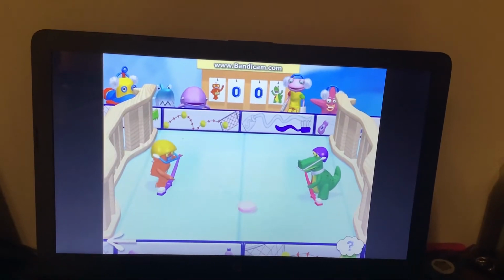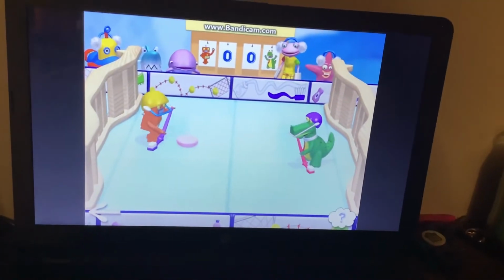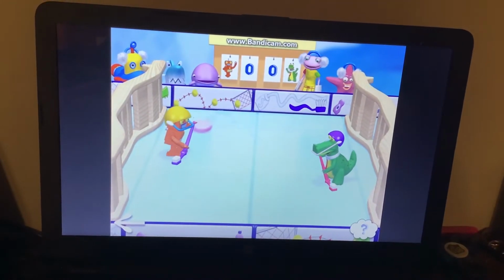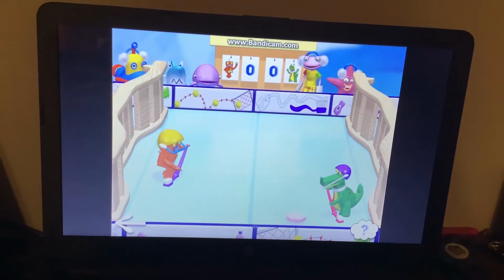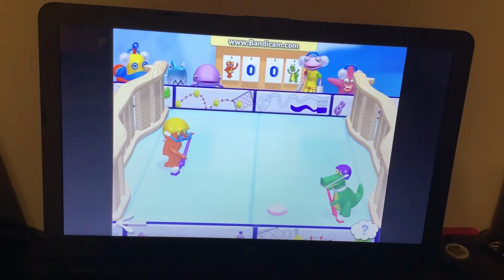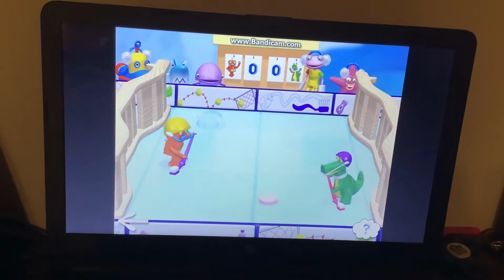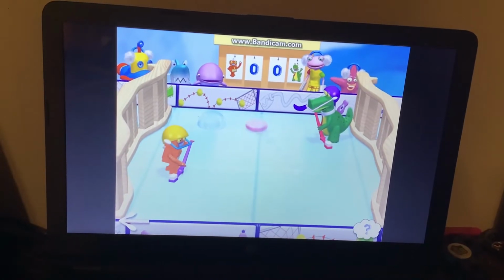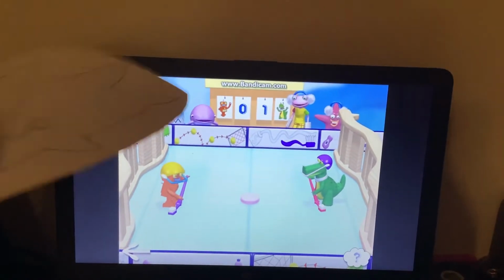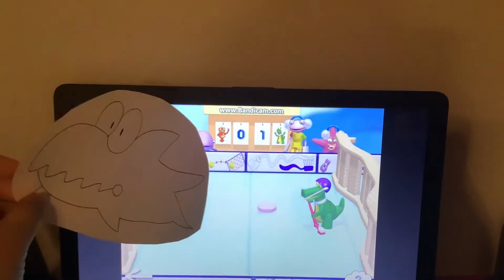I saved it. I saved it. I saved it. I saved it. No, three, I let one in. Two. One. Ooh. Hey! Terrence has got more goals than Reg!